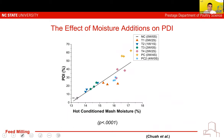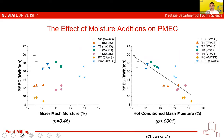This is the effect of moisture additions on PDI. Certainly we know that as we get mash moisture up, we tend to improve pellet durability. That's not a surprise, hopefully, to anybody. That's a pretty consistent thing we see across the industry. But there are other ways that we can also consider moisture. Here we have mixer mash moisture that we've added, so actually adding water at the mixer. And you can see we actually didn't see any impact on the energy consumption happening at the pellet mill, but we do see that impact on energy consumption when we add the moisture all through conditioned mash. So we know that if we're going to be concerned about efficiency, we can probably focus on the conditioning side.